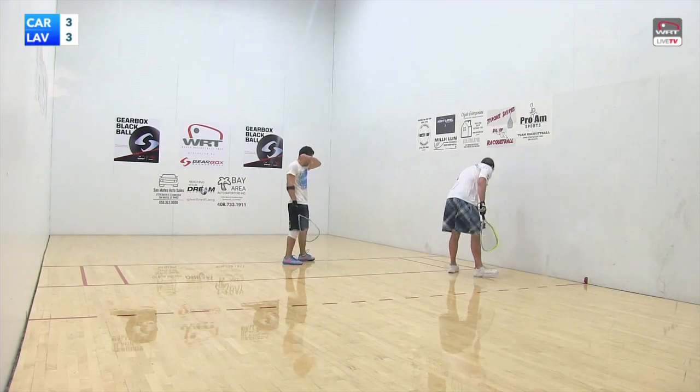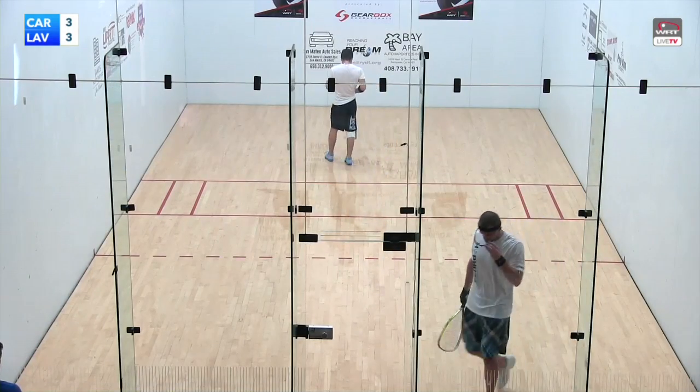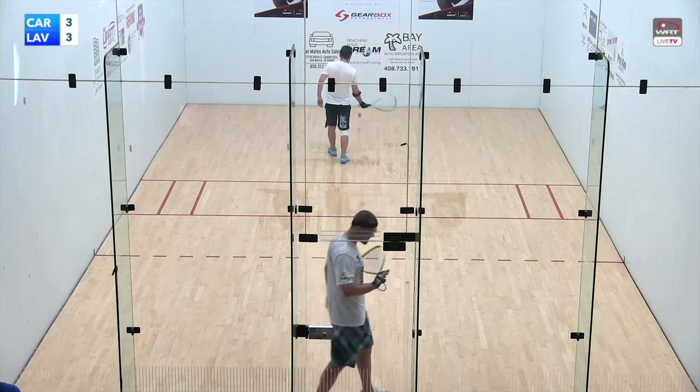Oh, wow. Nice soft touch there from Cardona. Yeah, great hands there. Is it right on the edge of being a skip? It's a good ball and takes the side out. 3 serving 3.